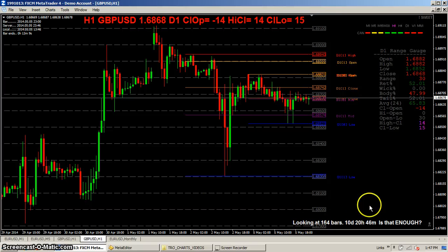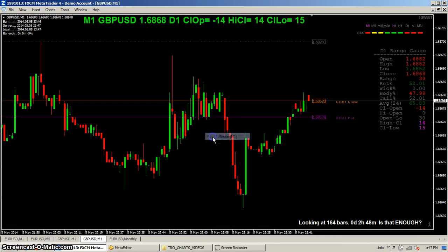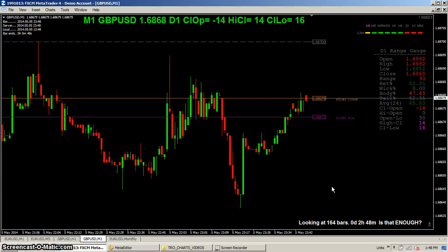And one little thing here, just to show you, I have this indicator I wrote that tells you how many bars of data and how much that is in time. And it asks the question, is that enough data? Because if you switch this down here to M1, you're looking at 164 bars. You're looking at 2 hours, 48 minutes worth of data. Is that really enough data to make your trading decision on?